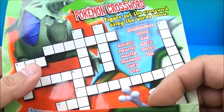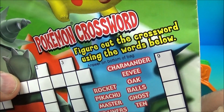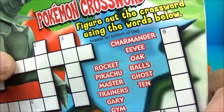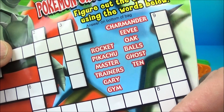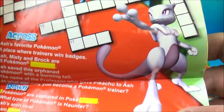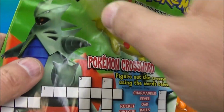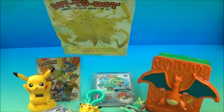And let's see. We'll flip it over here. It looks like we have a Pokemon crossword puzzle. Figure out the crossword using the words below. Charmander, Eevee, Oak, Ghost, Balls, 10, Rocket, Pikachu, Master Trainers, Gary, and Jim. And we all know who this character is. Pretty famous. This is cool. So let's open it up real quick and have a look at the other 2 sides.